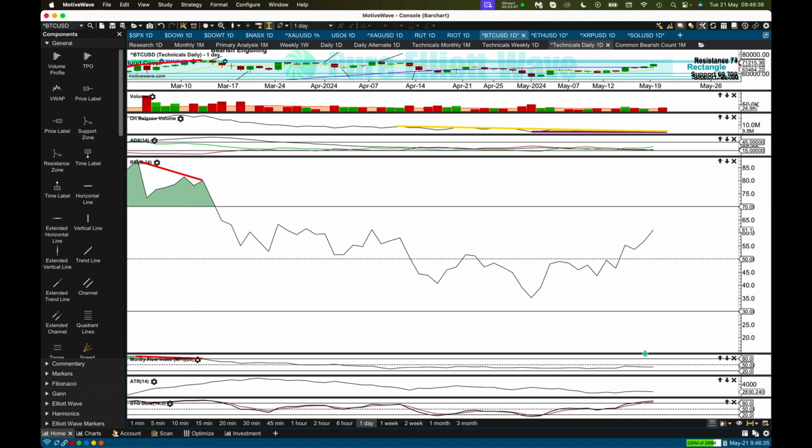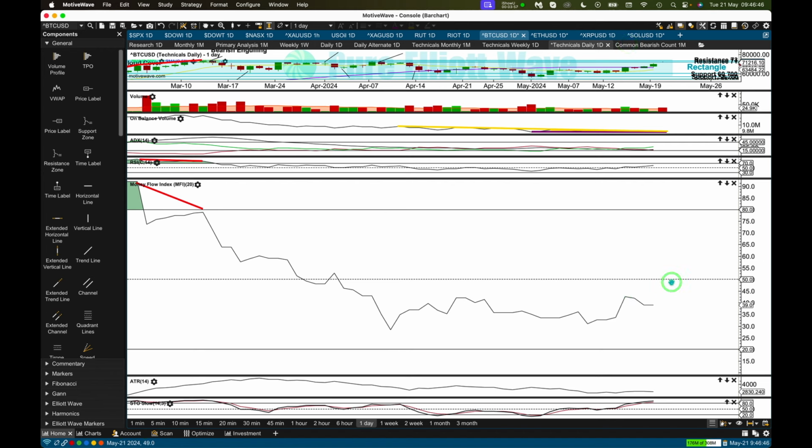RSI is neutral. There is still plenty of room to go before ADX reaches very extreme and RSI reaches as deeply overbought as it can get during a bullish run. Money flow is neutral, in fact below 50, a very long way to go before RSI, money flow and ADX together reach as extreme as they can get.